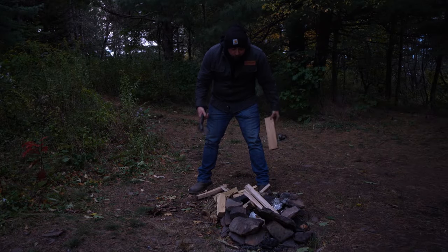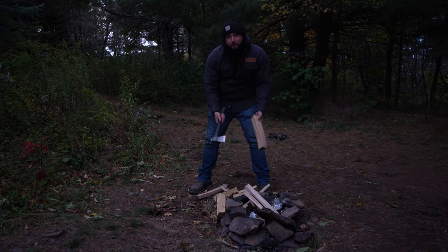And then that's where you're going to spend most of your time on your overland trip at night, is sitting by the fire, especially when it's cold like this, or in the tent sleeping. Next step here is you're going to start the fire. You're going to want to chop up some firewood.